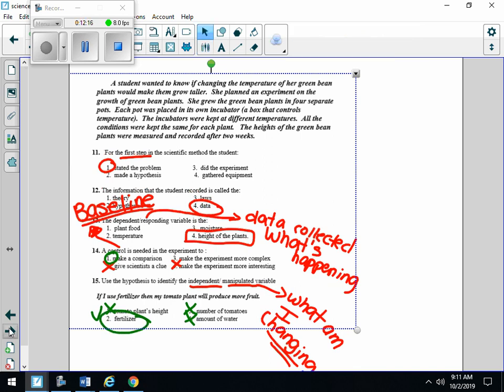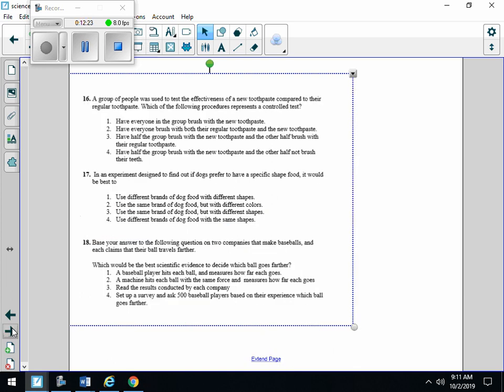If you're still not sure with independent and dependent variables, I have a worksheet that I'm going to make a video for so you guys can practice because the next test you need to know it well. 16, 17, 18. A lot of people got 16 wrong. Let's look at it. Even if you got a 4, you could have gotten 16 wrong, so you need to know it.